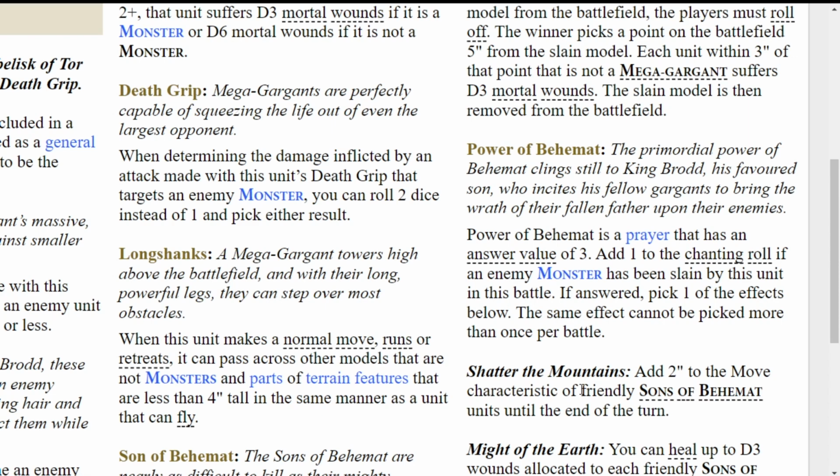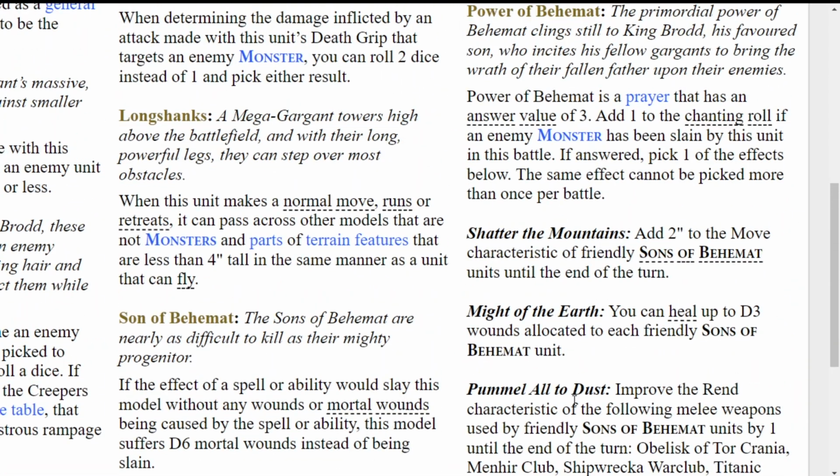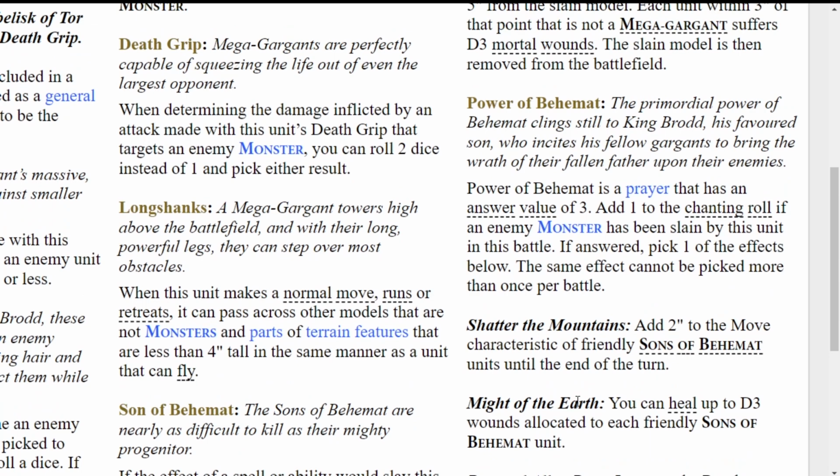Power of Behemat is a prayer. The guy's a priest. Why is he a priest? Can you imagine him as a priest? It's a prayer that has an answer value of 3. Add 1 to the chanting roll if an enemy monster has been slain by this unit in battle. If answered, pick one of the effects below. The same effect cannot be picked more than once per battle.